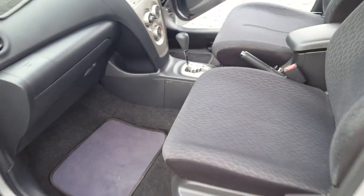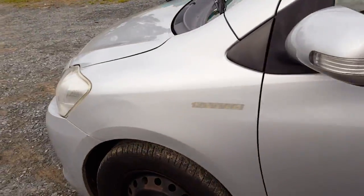And there's a look around there. Now there's a whole bunch of things that come with this car, and I'm about to tell you what it is. Every single car that comes into my yard goes through 3 levels of tests.